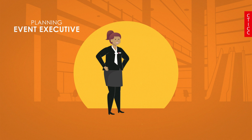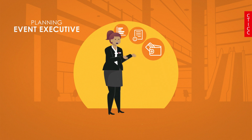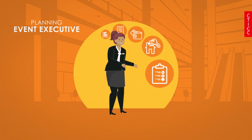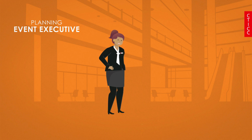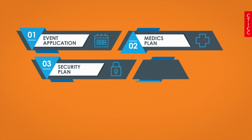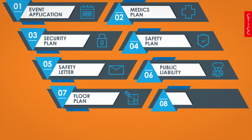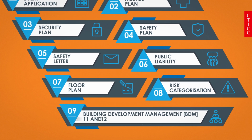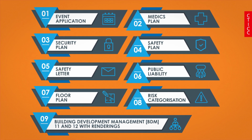Our event executives understand all the intricate details of event planning, from supplier quotes and function sheets to prepayment, venue rental, orders, and they will make sure that every last detail is taken care of. They will also advise you on the documentation you might need to make your event happen. This includes the event application, medics plan, security plan, safety letter, public liability, floor plan, risk categorization, and BDM 11 and 12 with renderings. Because their only priority is to make your event a success.